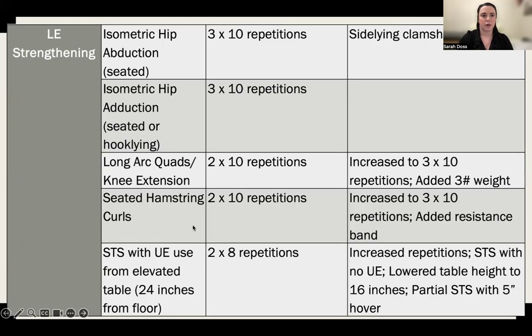For lower extremity, we did a wide variety of exercises, including hip abduction isometrics that progressed to side-lying clamshells, isometric hip adduction. We did long arc quads. Those were able to increase in sets and eventually added weight. We did seated hamstring curls, also increased sets and added the resistance band.